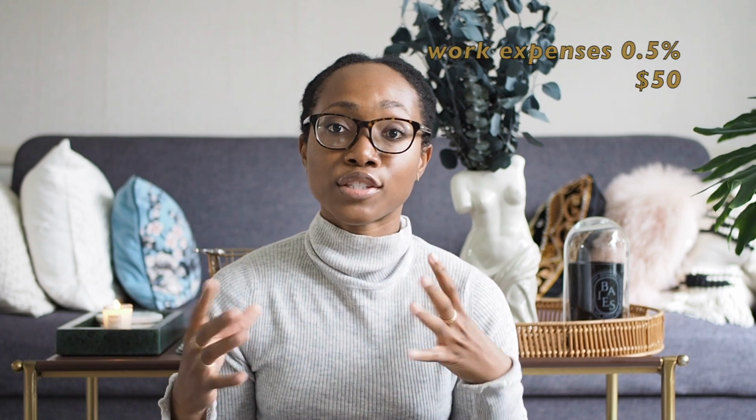And the last deduction that I don't see materialized in my take-home pay is work-related expenses, and for me that is parking. Unfortunately, I have to pay for parking for work, but it is what it is. That works out to be 0.5% of my gross pay, so around $50 a month. Once all of those deductions get taken out, everything else I actually see in my bank account. This is the money that I end up using for day-to-day expenses and to invest and save.